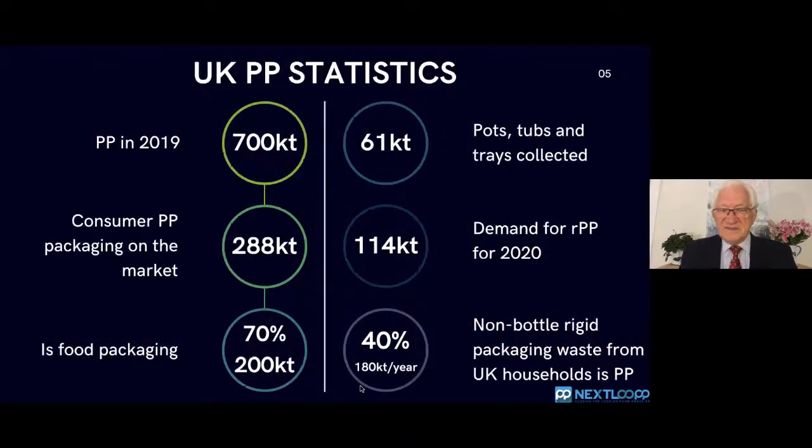If we have a look at some statistics for the UK, because we know what these numbers are like, and we can quote these with certainty. Of the 700,000 tonnes of polypropylene that was put on the market in 2019, nearly 300,000 tonnes was in the packaging market. And 70% of that is food packaging, so approximately 200,000 tonnes. And we know 61,000 tonnes of pots, tubs and trays are collected for recycling. So that's as the raw material. The demand for recycled polypropylene is 114,000, and these are validated numbers.